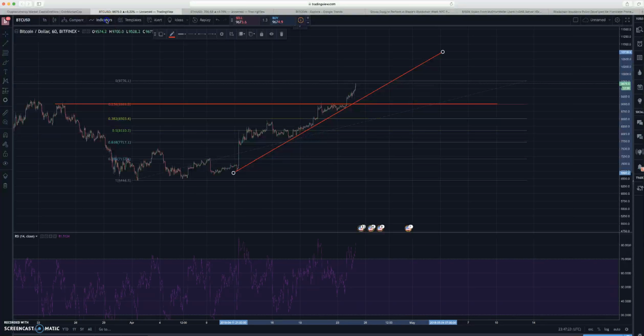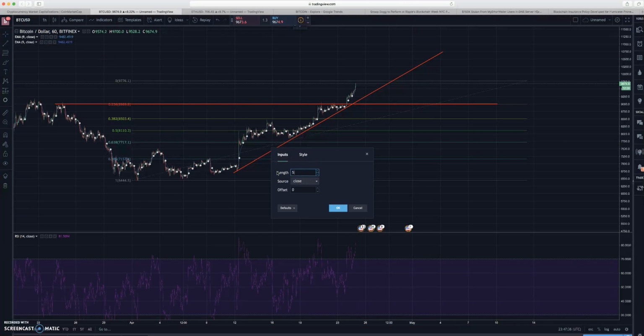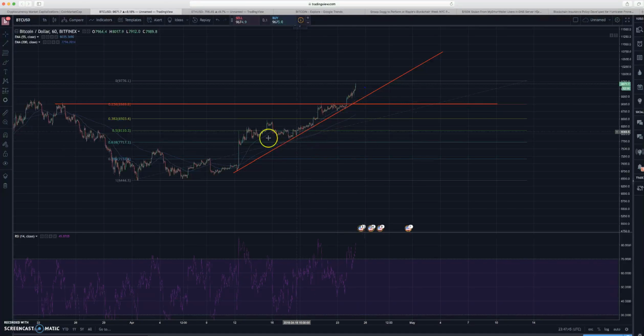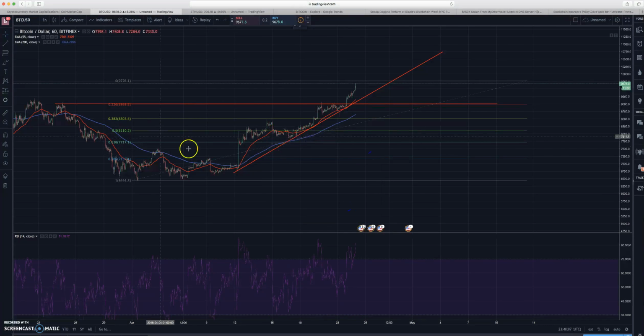Let me just remove the volume and put in these EMAs. I'll add 2 EMAs on there. Come on, there we go. All right, let's look at the 55 and we'll look at the 200-ish. We'll see where we're sitting on that. Let me make these bigger for all of you guys watching on mobile, that way you can actually see this. I don't know why this is going so slow. Okay, we'll make this one red and we'll make this one thicker as well. So now hopefully you guys can see that.